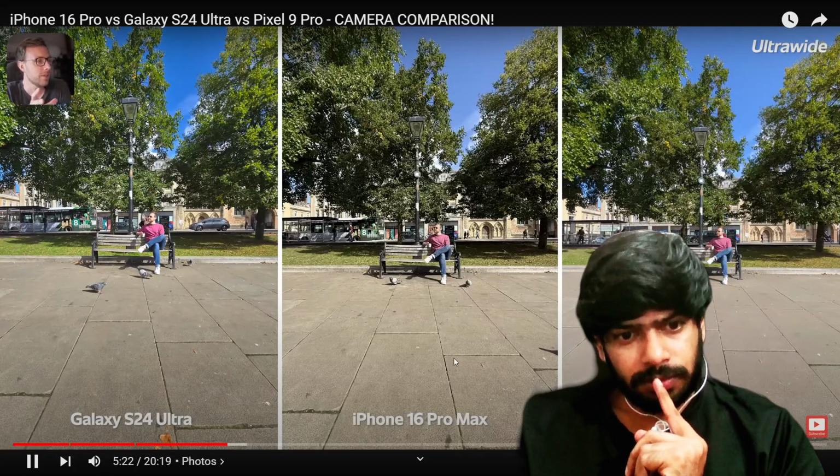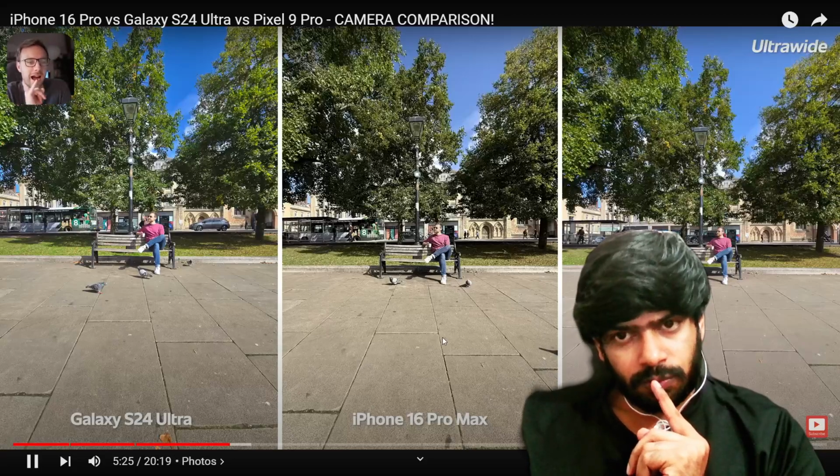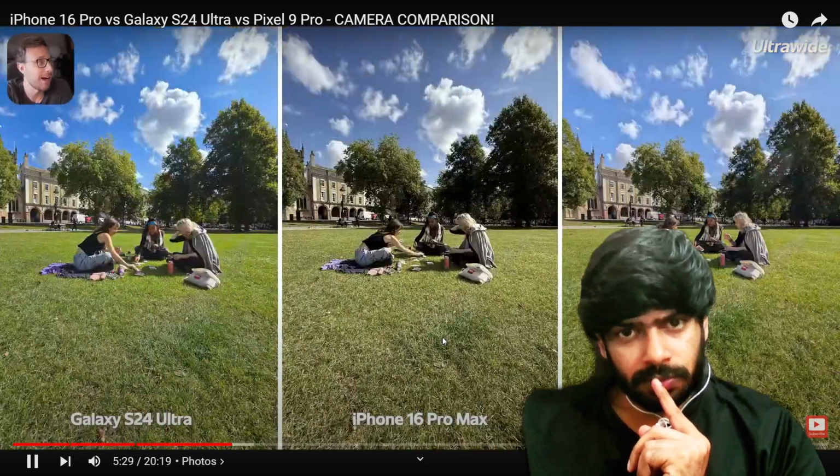The iPhone looks a little bit over sharpened. The Galaxy is quite punchy, but is just a bit oversaturated, a bit too bright. I like the ultra wide on the Pixel here. Now with these guys playing cards on the grass, look at the sky.